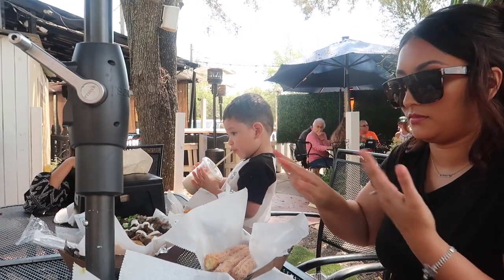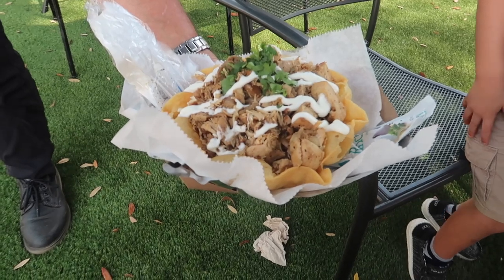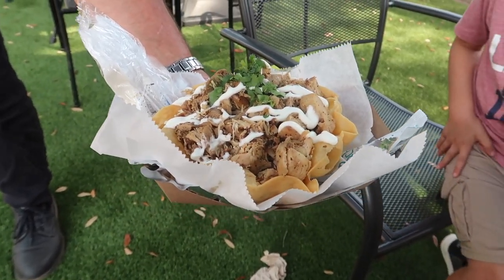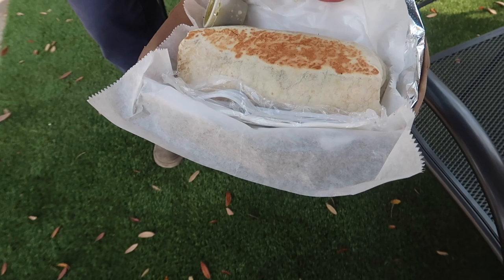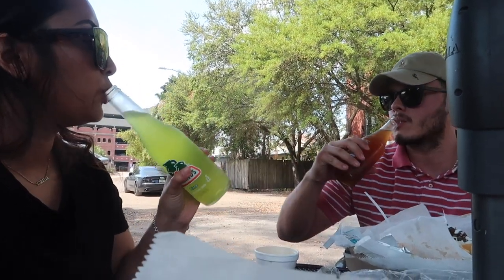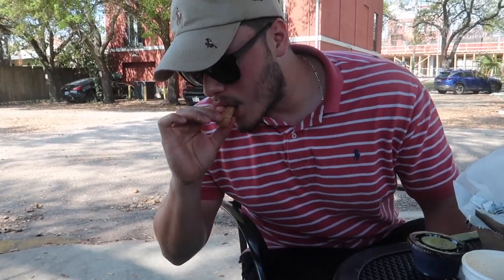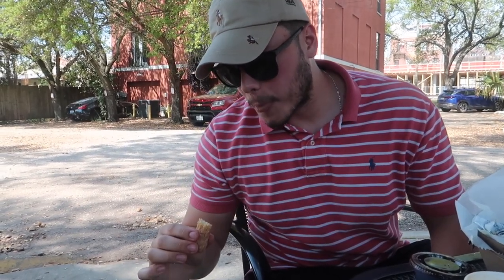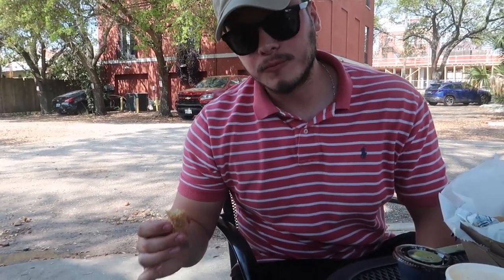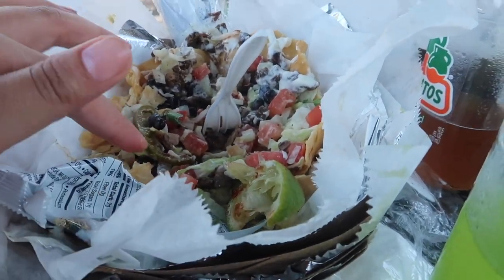Yeah. And there's the chicken. That's the chicken. Ooh, that chicken taco bowl? Big old, that's not a bad size. That's a big old one right there. Yes, sir. Cheers, babe. Yummy. What do you give it, babe? That's a good 10 right there. It's so good. So far, I give this an 8 out of 10.